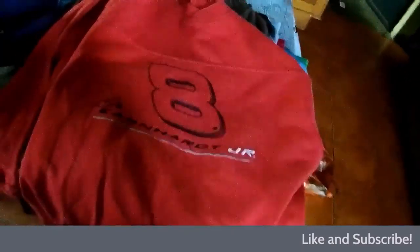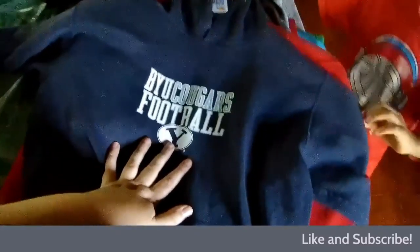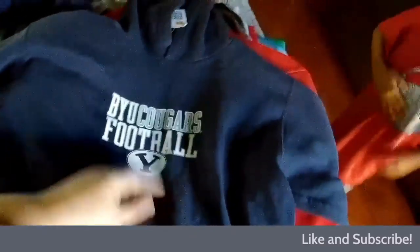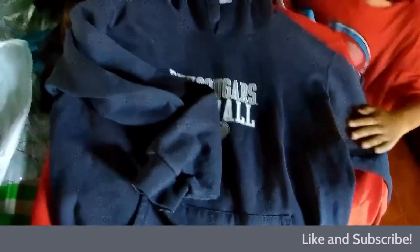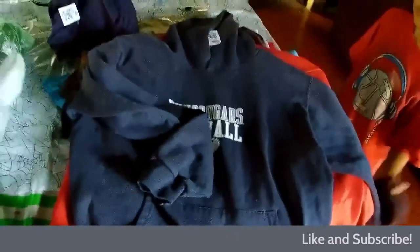Jackets. So we got jackets for the older boys because they've outgrown theirs. So that's for the largest boy. This is for the other boy. So this is what happens when you buy thrift. You end up with these school things or whatever. But it's all good.